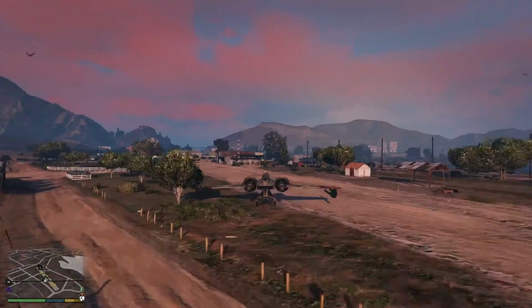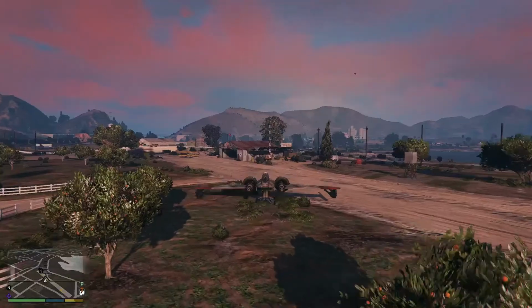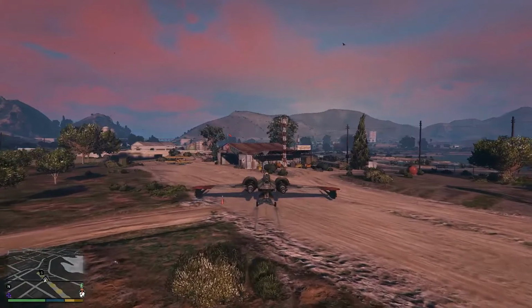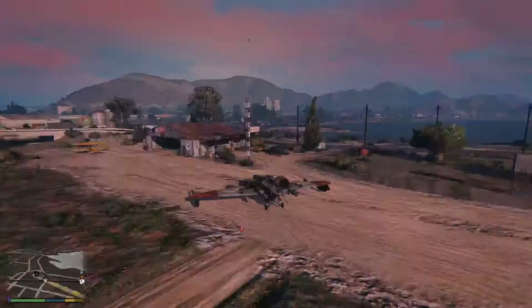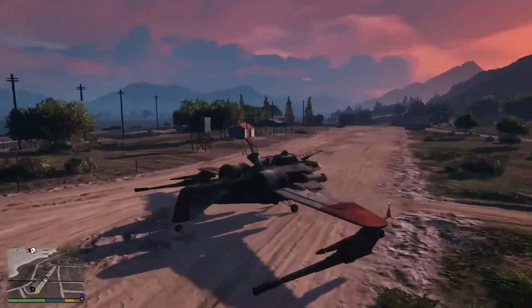Well, not the most graceful of landings we've ever had, but we are here. There we go, Legionnaires. We are back on the ground, safe and sound. So, let's hop out of this beautiful machine and close out the episode.